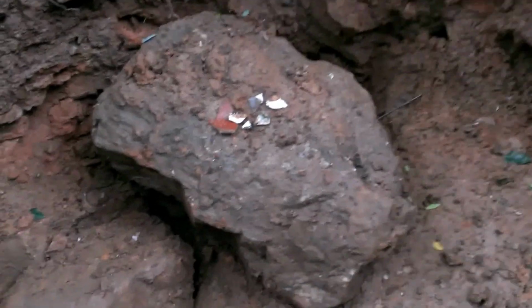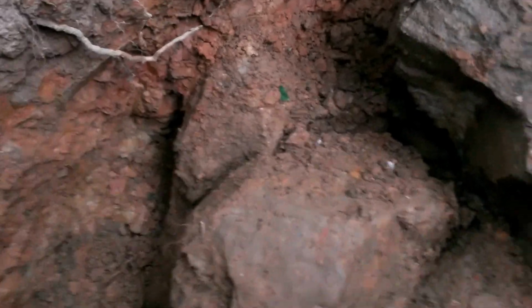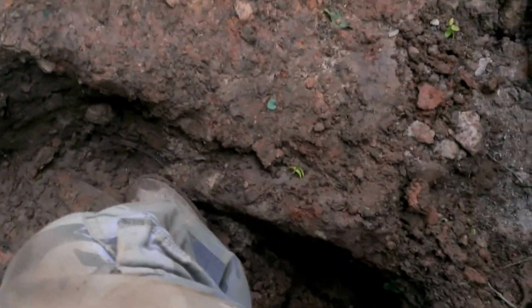I got a little bit more glass out of there. Nothing spectacular, but some old stuff, just like normal. Most of that came from right in this area right here.